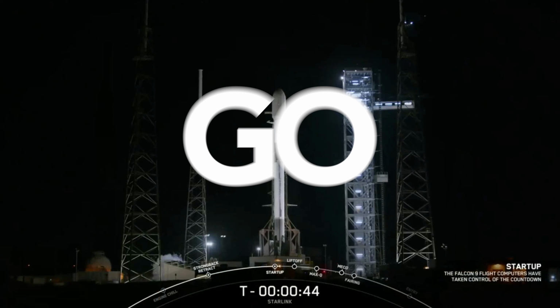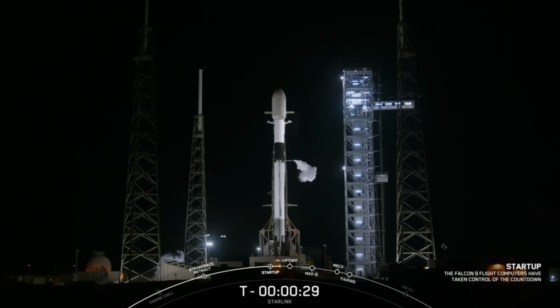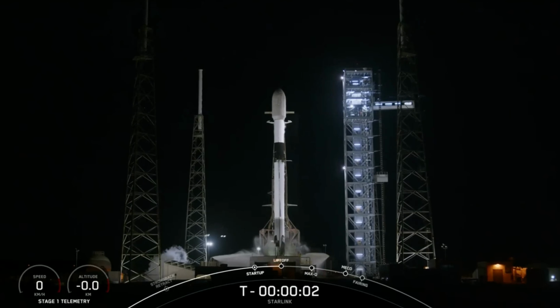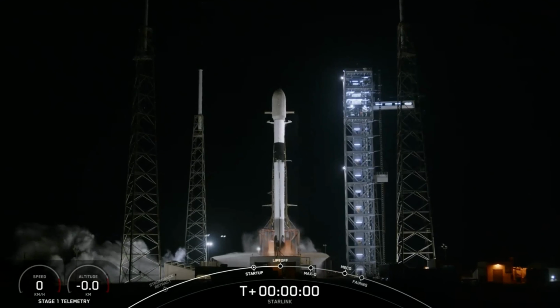Starlink retract has started. Stage 1 LOX float is complete. Stage 2 LOX float is complete. Ground gas closeouts. Falcon 9 is in startup. Go for launch. T-minus 30 seconds and count. T-minus 15. T-minus 5, 4, 3, 2, 1, 0.